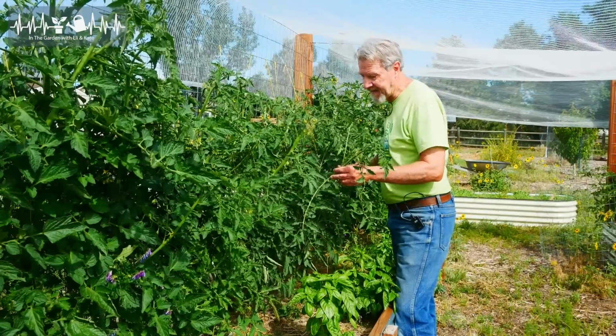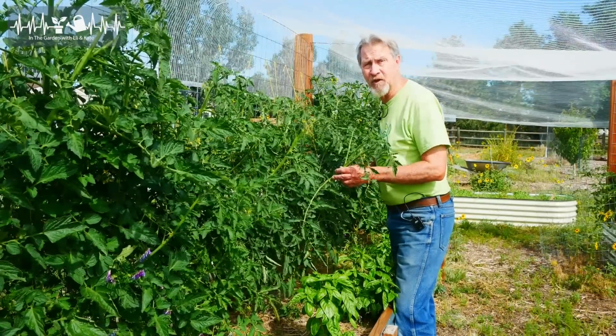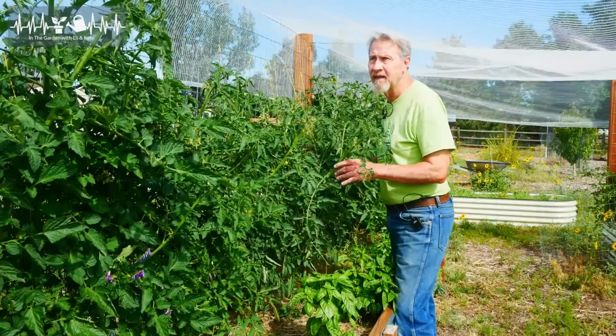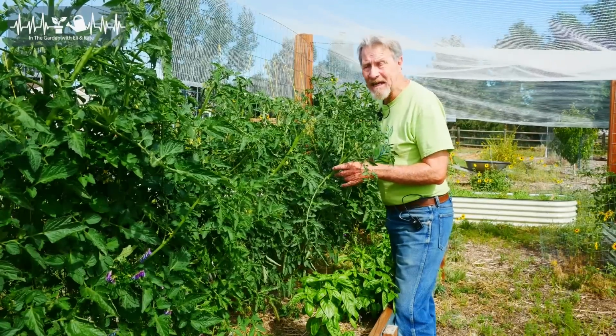It's normally pretty hot in my garden in August. An average day where I'm at is about 27 degrees Celsius. But you have to remember, I'm at 7,000 feet elevation. Most of my pruning is just to keep my tomatoes under control. They grow so well in this hot environment that sometimes I can't keep up with it.